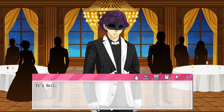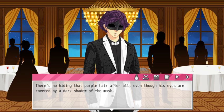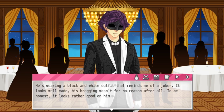Oh, yep, definitely Neil. It's Neil. There's no hiding that purple hair after all, even though his eyes are covered by the dark shadow of the mask. He's wearing a black and white outfit that reminds me of a Joker. It looks well made. His bragging wasn't for no reason after all. To be honest, it looks rather good on him.